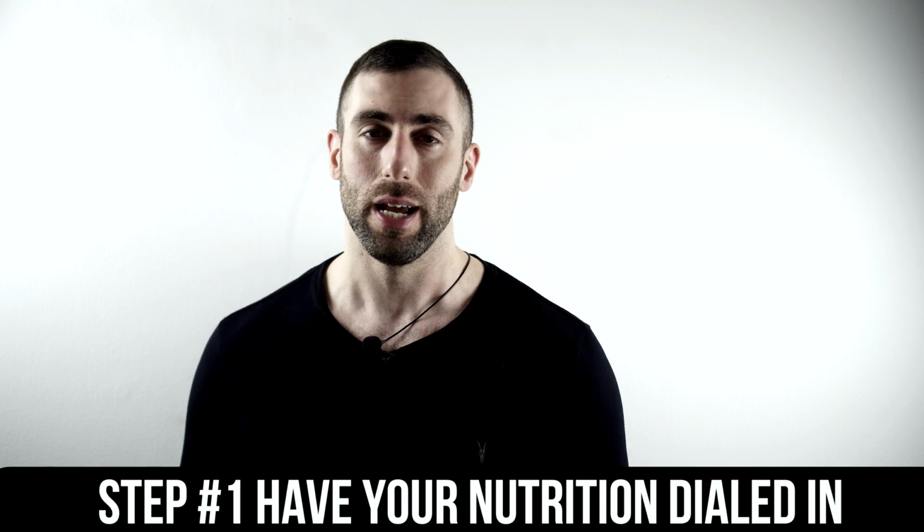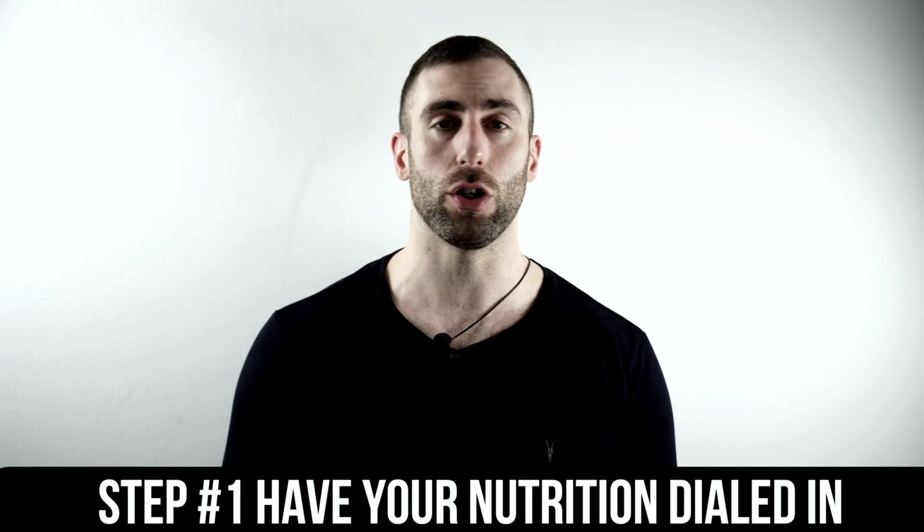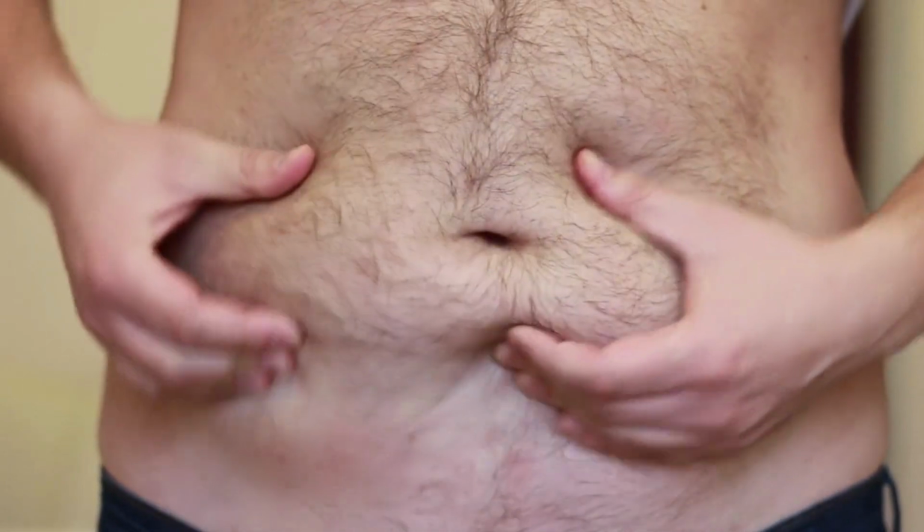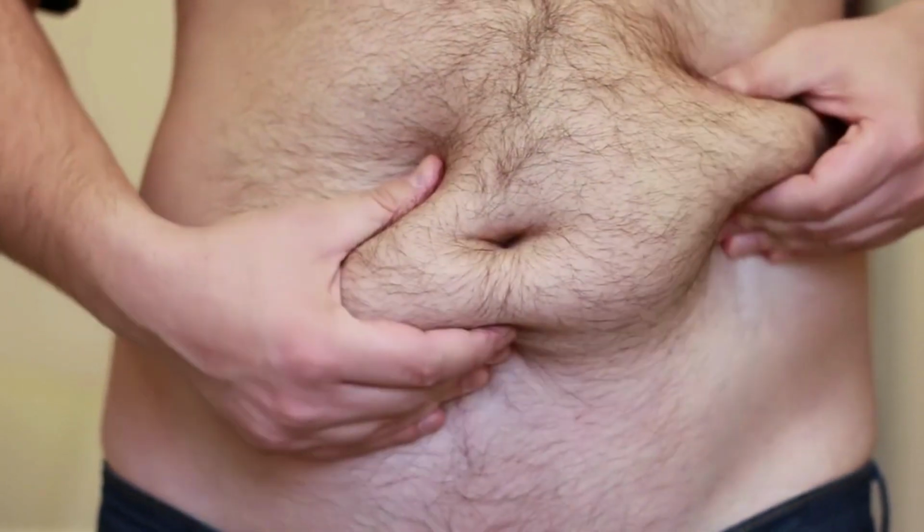So step number 1, make sure you've got your nutrition dialed in. And to some, this may mean a huge calorie deficit. After all, the less calories I'm consuming, the more fat I'm burning. And that's not always the case. It is to some extent, but the goal here is to lose fat, not just lose weight on the scale.